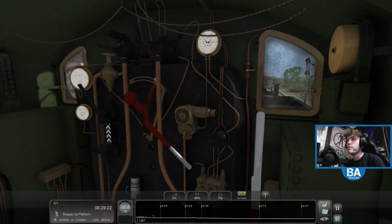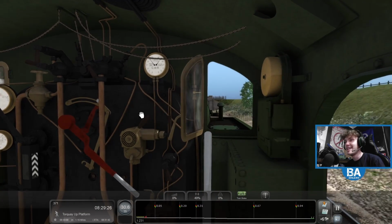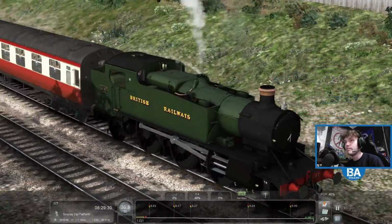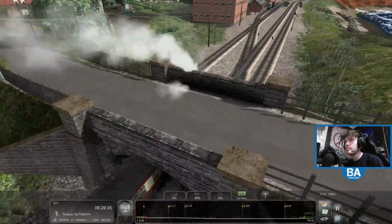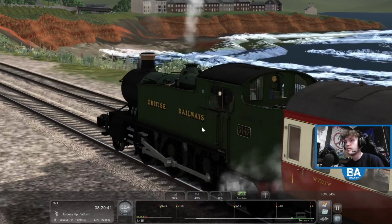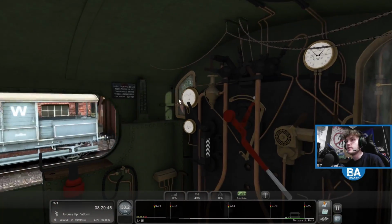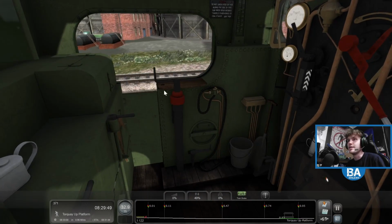Not sure. We'll keep them open as well. What about this one? You can. There we go. Look at that, the window open, and you can see it open on there as well. Brilliant. All the nice fresh air in on this summer's day. Let's get that one open as well. Come on, don't be shy. There we go. That one's now open. What else can we do?